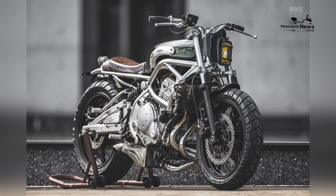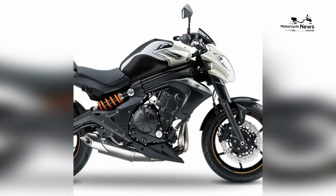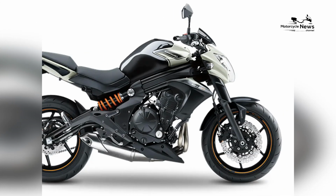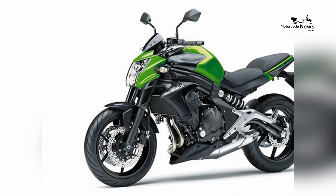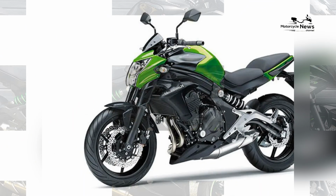Smooth transmission. The ER-6 comes with a 6-speed transmission that's precise and smooth. New riders appreciate this because it ensures effortless gear changes. As a beginner, refining your shifting skills will be more comfortable on the ER-6.